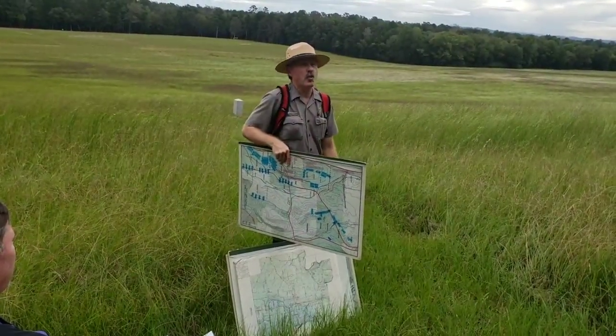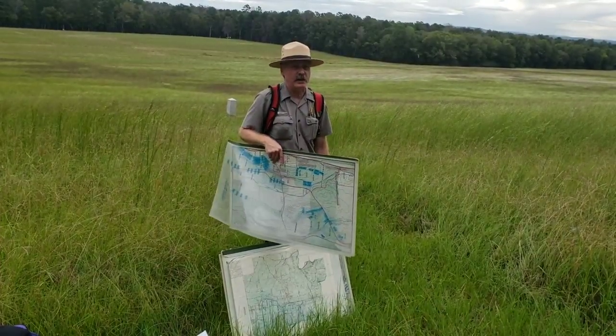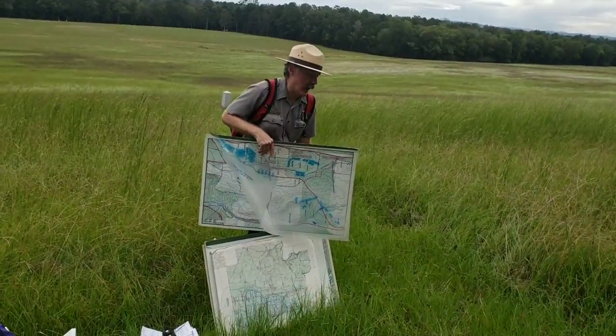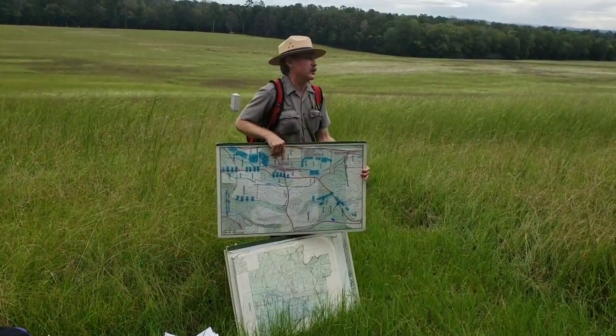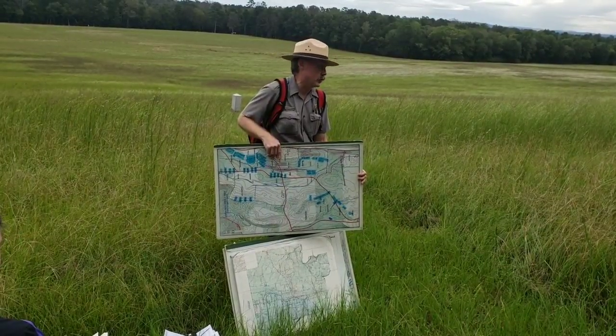However, there is one real problem. What is in their immediate front? Union troops. There is going to be the concern of potentially firing into Union troops.